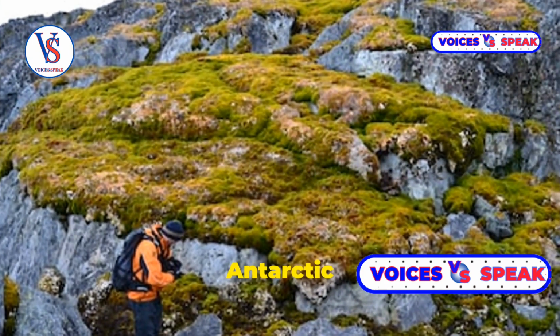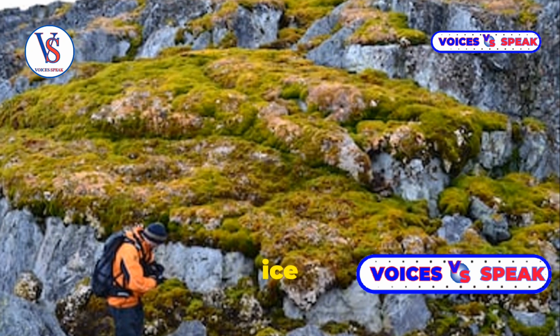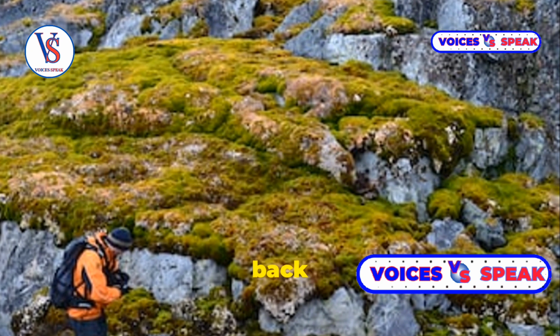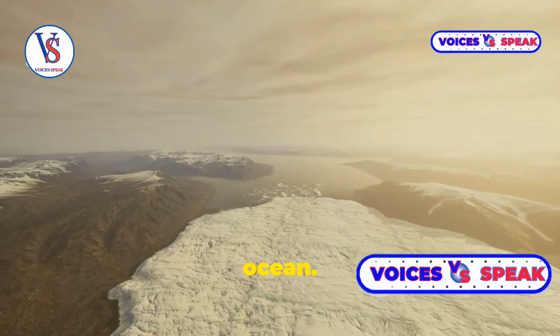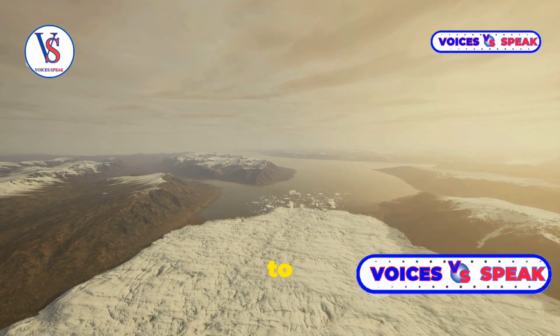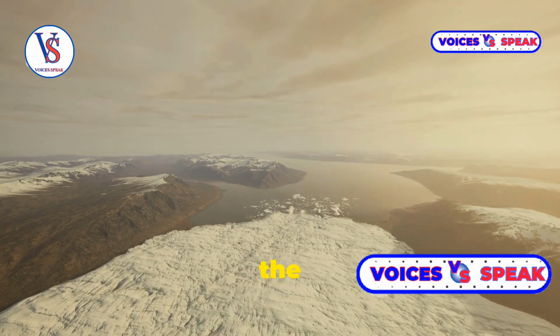The warming of the Antarctic Peninsula is causing the ice shelves to melt. These ice shelves act as barriers holding back the flow of glaciers into the ocean. As they melt, the glaciers behind them accelerate, leading to an increase in the amount of ice entering the ocean.